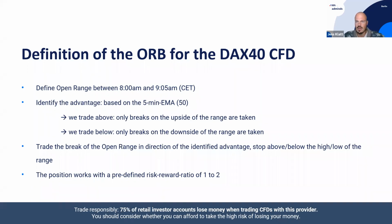So institutional traders come to life, and we see some action. The market is bouncing around and forming a so-called range. And then the spot market, the Xetra open, is at 9 a.m. German time. So this is when Xetra opens. And Xetra open means in this case that there's tons of volume pouring into the market right from there.